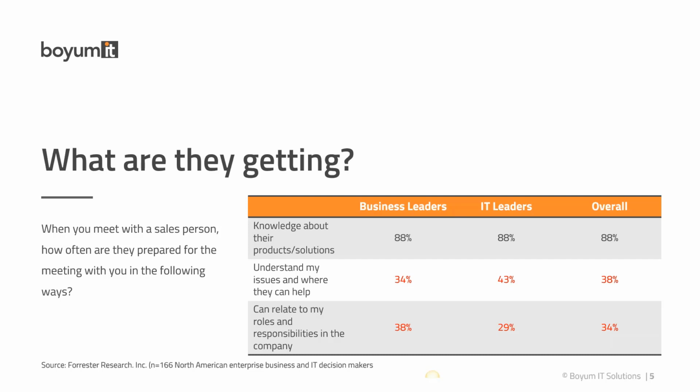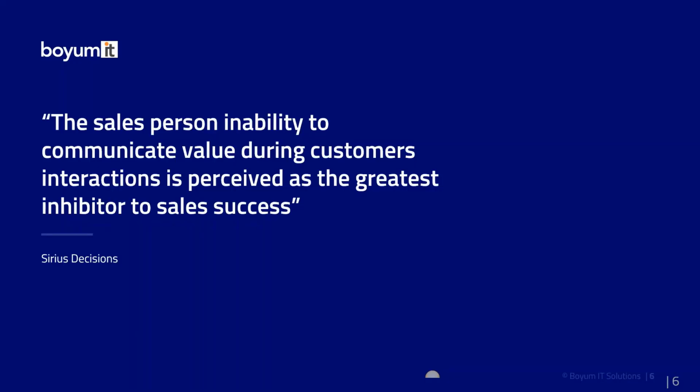So why do I show you all of that? Because that is actually the framework for what we're doing with those industry packages. We're trying to identify those challenges that customers are having to help you tailor your presentations in the long run. Okay, so what we realize is obviously that the salesperson's ability to communicate value during customer interactions is perceived as the greatest inhibitor to sales success. That's coming from serious decision makers. Okay, so that's the framework for this entire presentation and package.